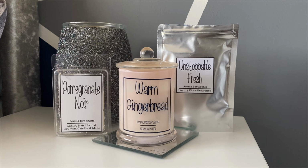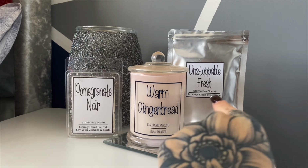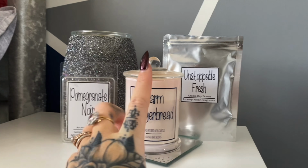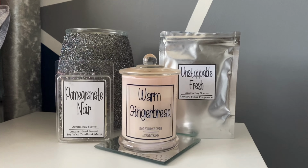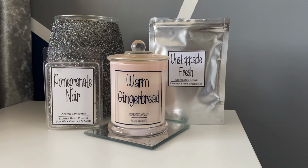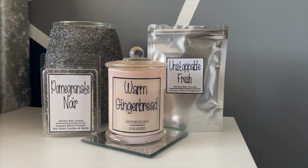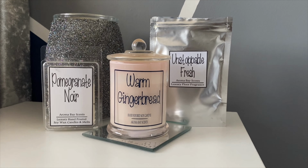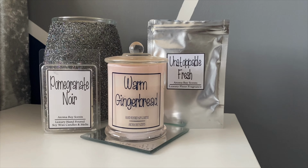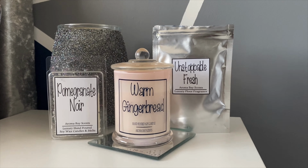So yeah, in order of my favourites, Pomegranate comes first. The Carpet Unstoppable Fresh Fragrance comes second. Warm Gingerbread third. Now in terms of my throw ratings, it'll be a bit hard to do a throw rating for the floor fragrance, but I'll try. So I'm going to say Warm Gingerbread, I'm going to give it a 7 out of 10. Definitely good if you like gingerbread but not too much. I know a lot of people say they don't like cinnamon in their face. This is the ideal candle for you.